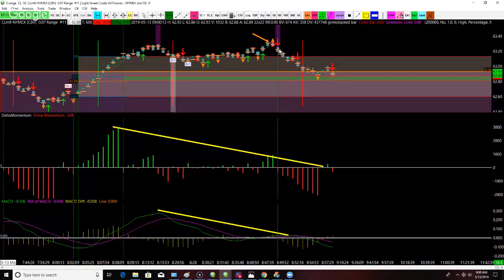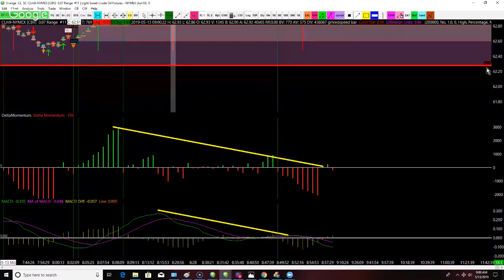Speed bar, fractal, shift down. That is a money trade right there. That was worth 30 or 40 cents. And I will hunt for that. I know I need to get at least underneath this wave. And what I really want is to be underneath there.